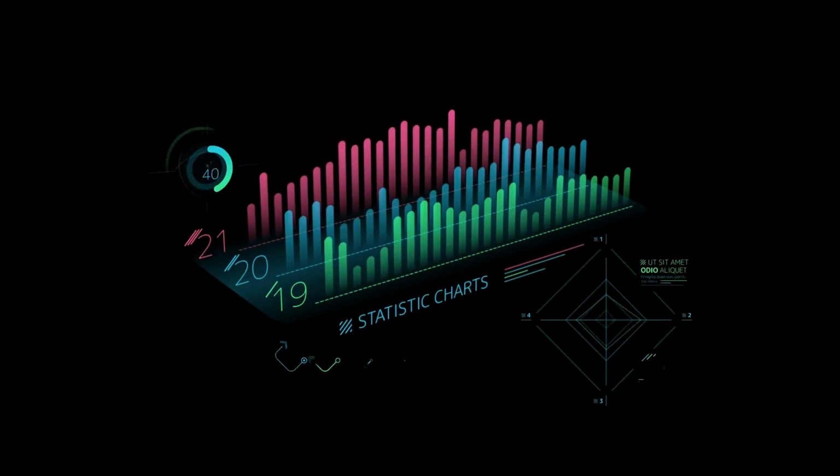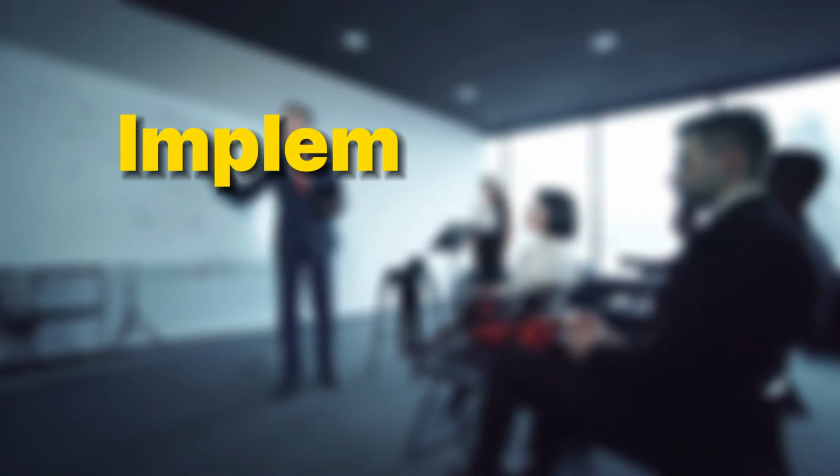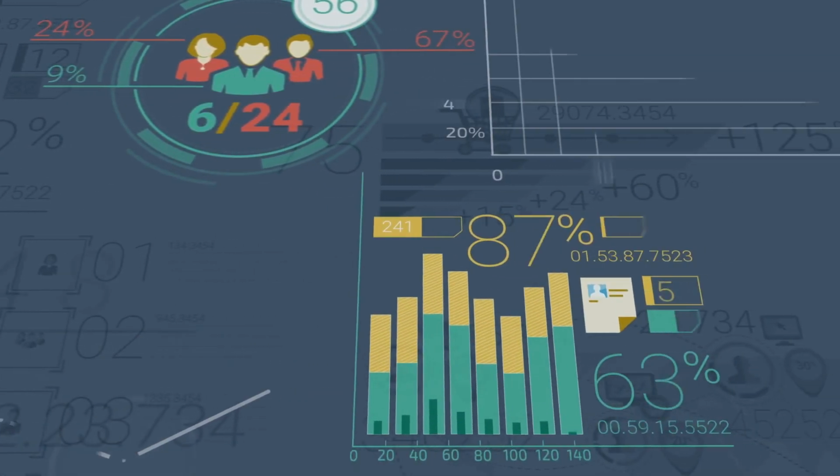It encompasses various stages, from the initial application and awarding of the grant to its implementation, monitoring, and reporting. Here's a more detailed explanation of key components and strategies involved in effective grant management.